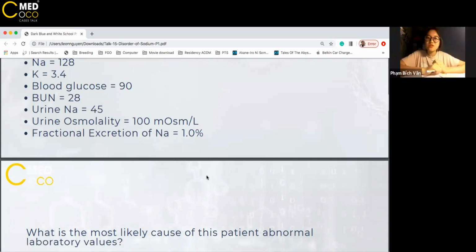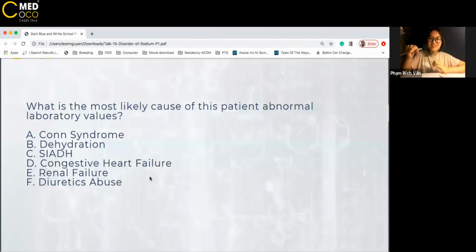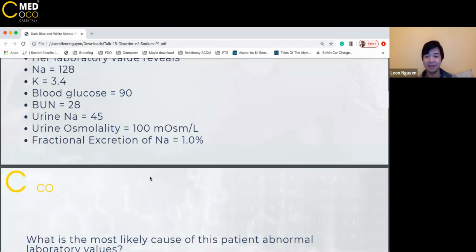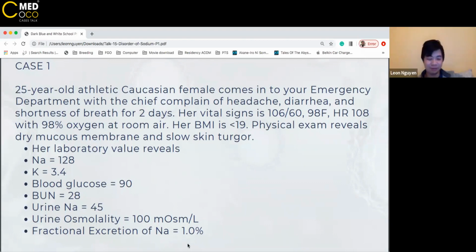I want to know about the fractional excretion of sodium. What does fractional excretion of sodium mean? It's kind of the percent of sodium concentration in the urine per the concentration of the sodium in the serum.